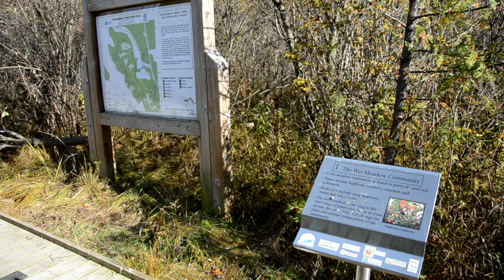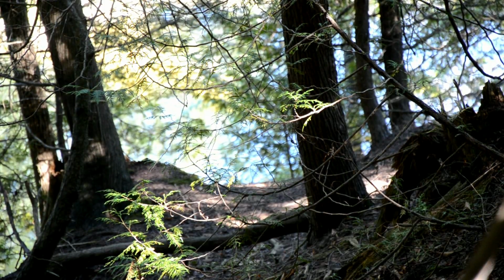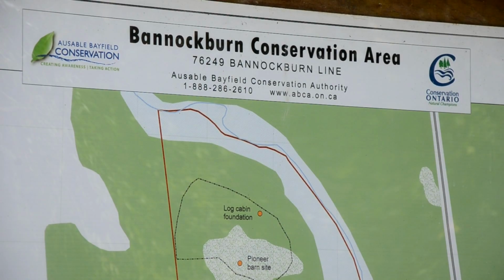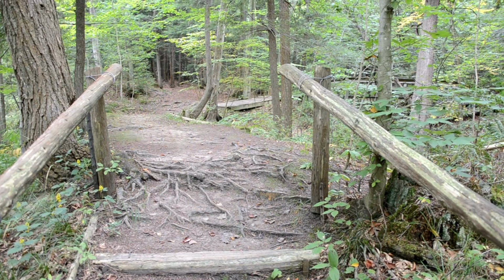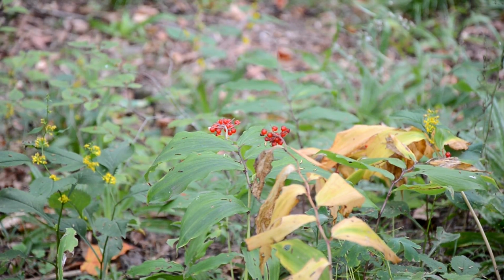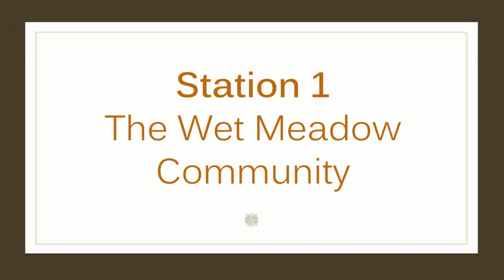Welcome to the start of the Bannockburn Conservation Area Trail. The Friends of the Bayfield River initiated this project in honor of the ABCA's 60th anniversary in 2006. As you can see by the sign, several partners helped fund this self-guided tour. Take a look at the map to familiarize yourself with the area. There are a number of points of interest along the trail. After crossing the Bannockburn River and walking up a set of stairs, most people turn left at the first trail intersection and make right-hand turns at the rest of the trail intersections. This guide is arranged accordingly.